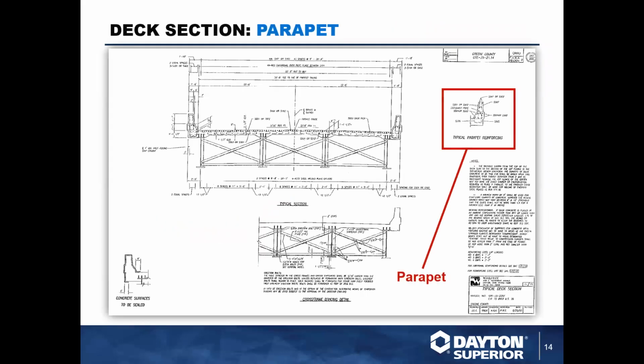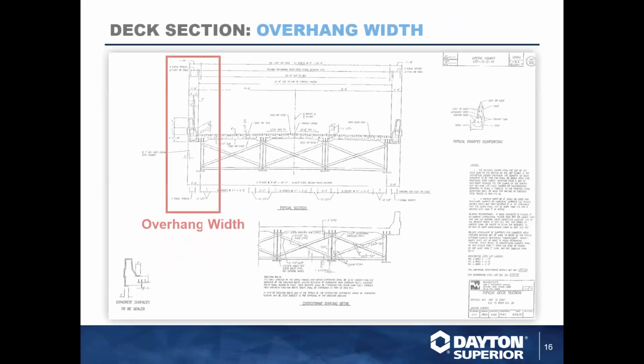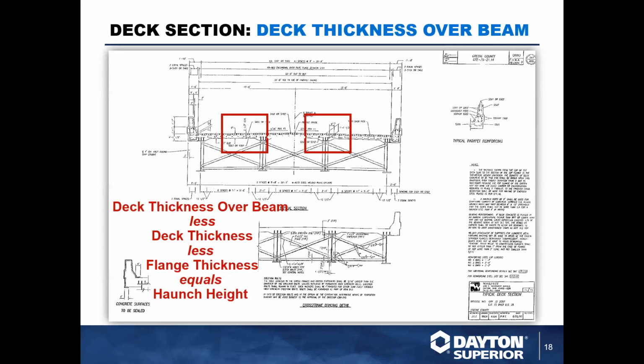It'll also give us the parapet information that we're going to need. It'll also give us the overhang details for every overhang, basically the distance from the center line of the girder to the outside edge. It'll also give you the deck thickness at the outside edge, because that's going to be a little bit different than the interior deck spacing, as we talked about in the past with exterior bridge deck forming. You're obviously going to have the bridge deck width, which will be placed as the out-to-out on the top side of this drawing. And you're going to have all of your deck thicknesses over the beam, over the haunch, and everything else that we talked about, and why that is going to come into play.